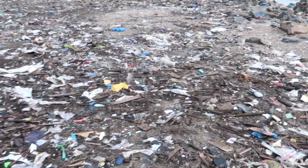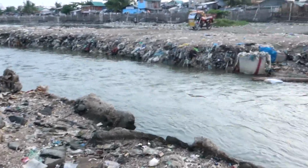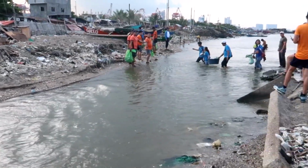And actually more interesting than all the garbage over here is the fact that this is now open. This was closed before. And look at it now, flowing water. That's probably even better than cleaning up.